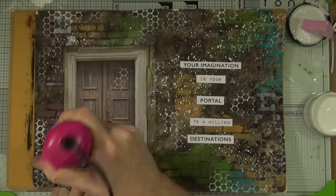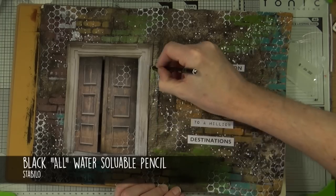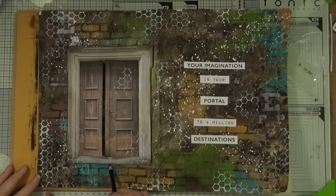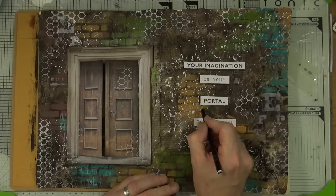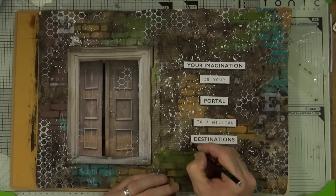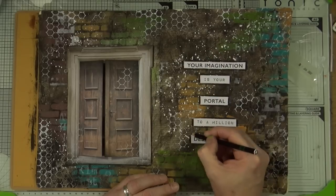And I'm happy with that now, so I'm just going to give it a nice gentle heat before I bring in my Stabilo black oil pencil just to add a few shadows and the highlights around my word blocks and my doorway itself. This just helps to ground them a little bit more onto your page, just so that they're not just floating in space.